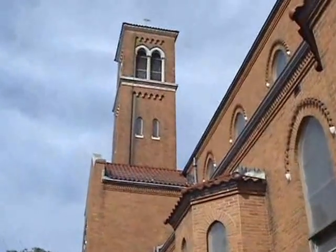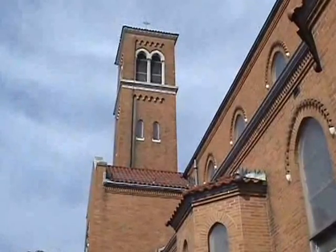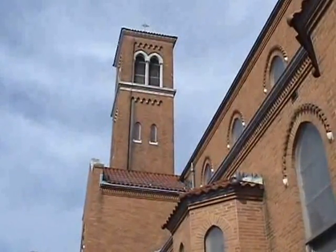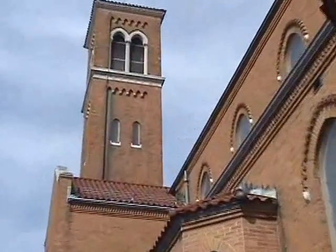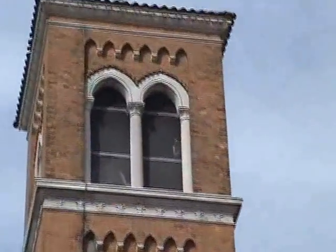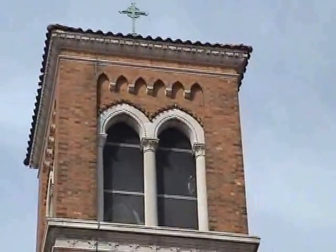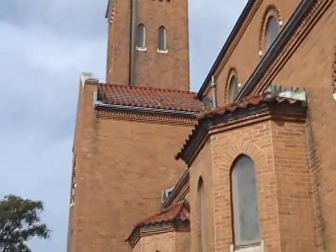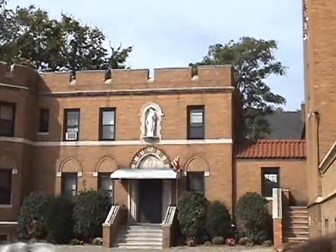The bell tower itself reminds me of the bell tower in Assisi, the Basilica of St. Francis. And even though the priests here have been diocesan priests and not Franciscan priests, a Franciscan Italian Gothic style was chosen for this church. And of course, eventually the church was torn down. Where the rectory was, I don't remember.